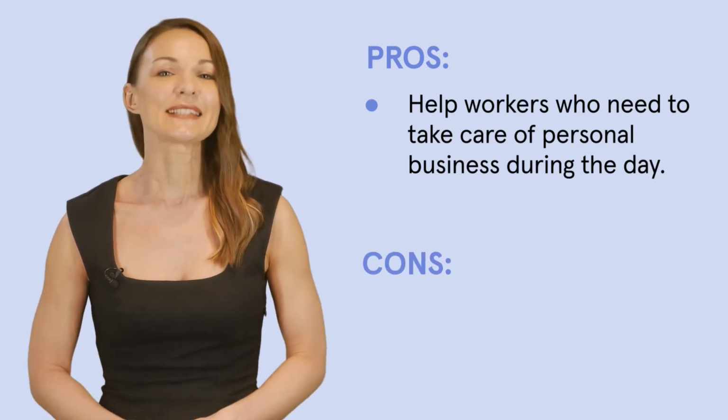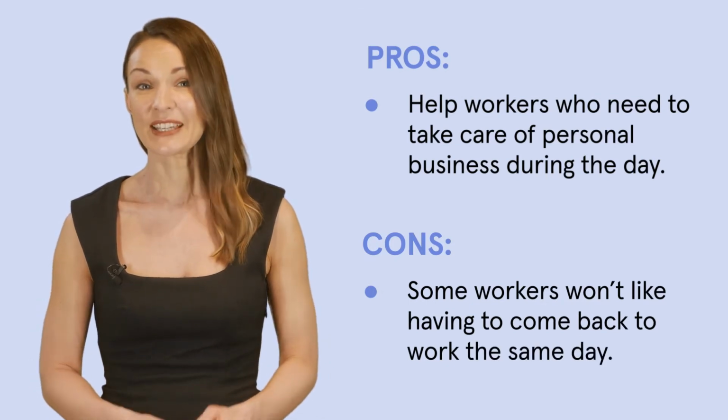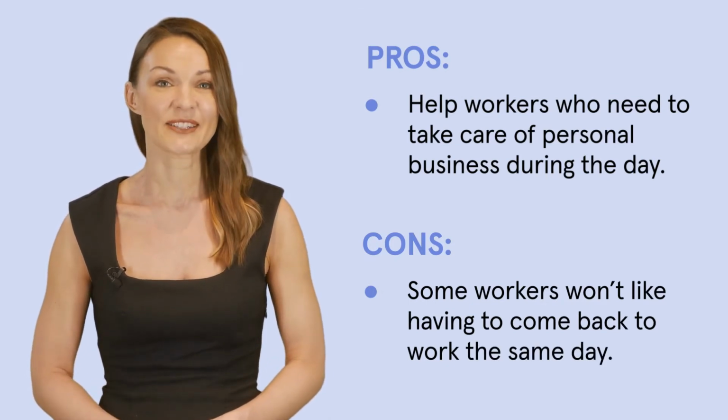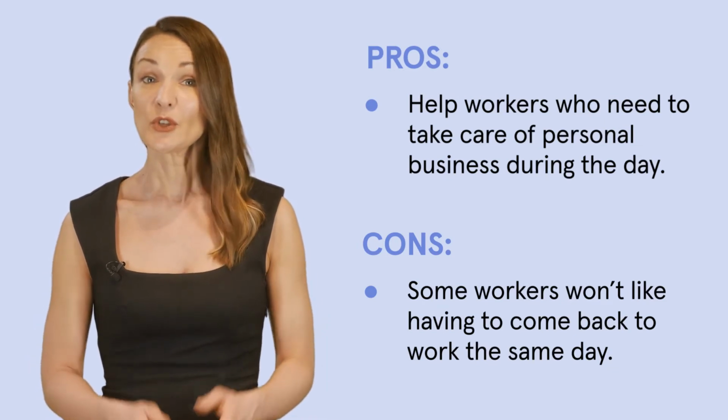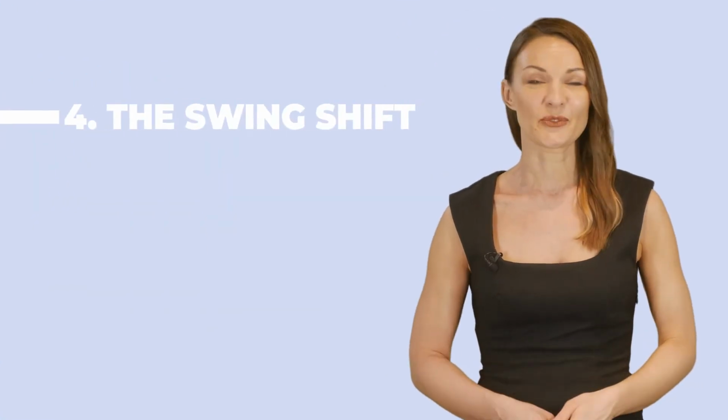Keep in mind that some workers won't like having to come back to work the same day, which can double commuting time and cost. For managers, you may have to pay more money in wages for split shifts. Number 4, the swing shift.